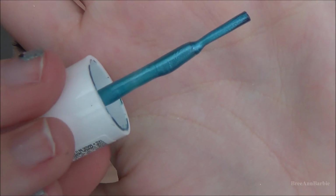I wore this in, oh my gosh, what is it? I think it's my Naked 2 tutorial. I think I had this nail polish on, but it's just a really pretty nail color, and it looks really pretty on. This would be perfect for summertime if you're going to the beach or going on vacation. This is probably a really good color to wear.